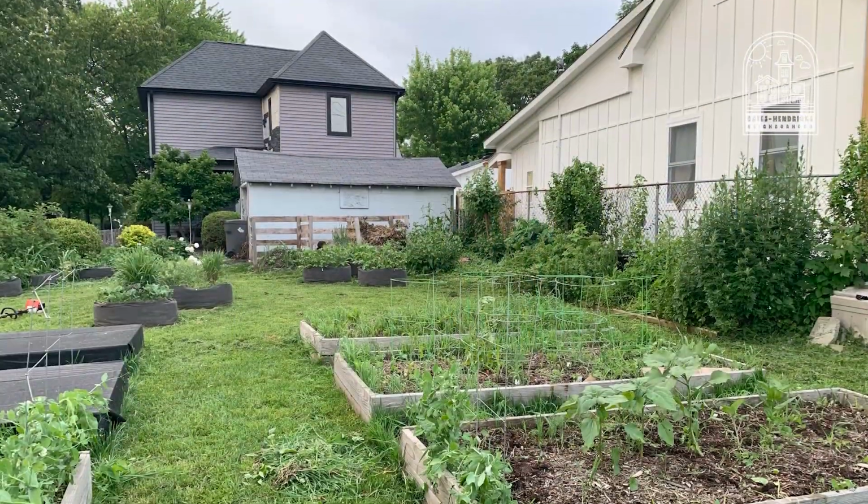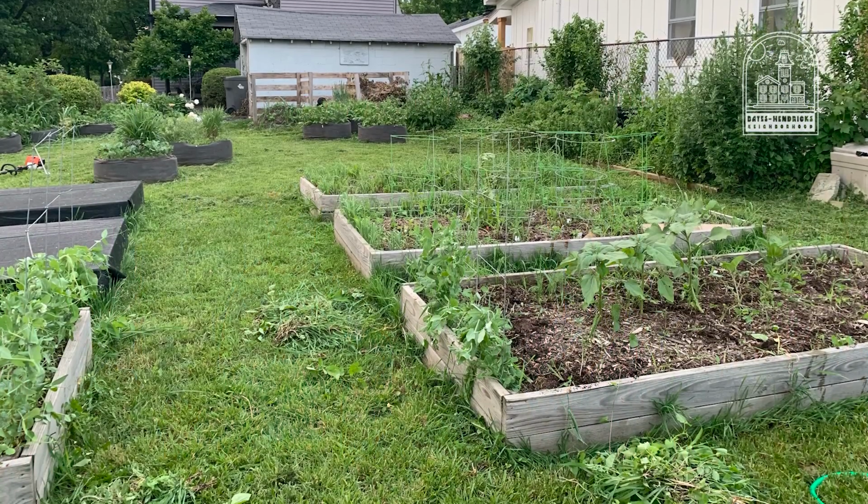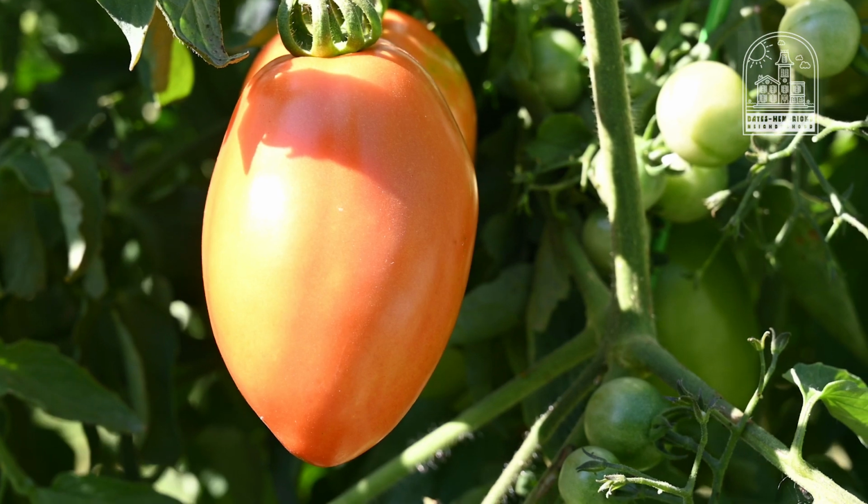and getting involved. So a little bit of history about the garden: it's been part of the neighborhood for the last 10 years and has gone through several different lives throughout those years. Southeast Neighborhood Development, SEND, owns the lot. And Sophie had reached out, and a couple other neighbors had reached out about wanting to start a community garden again and bring it back after COVID had kind of stopped the volunteering of the community garden.